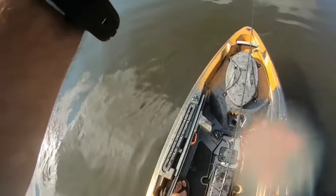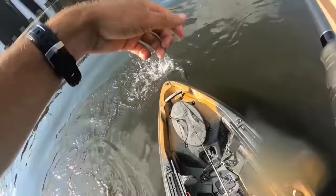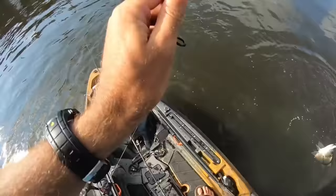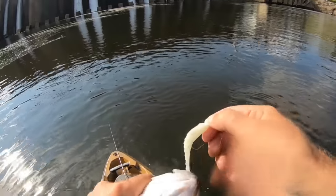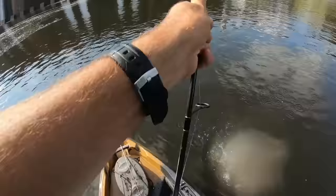It feels heavy. I'm standing up. Nope, just one. Just one nice white bass. Woohoo! Yes. A fatty. Fat whitey. Man, I gotta get back over here where the fish are at. I guess they're everywhere now.